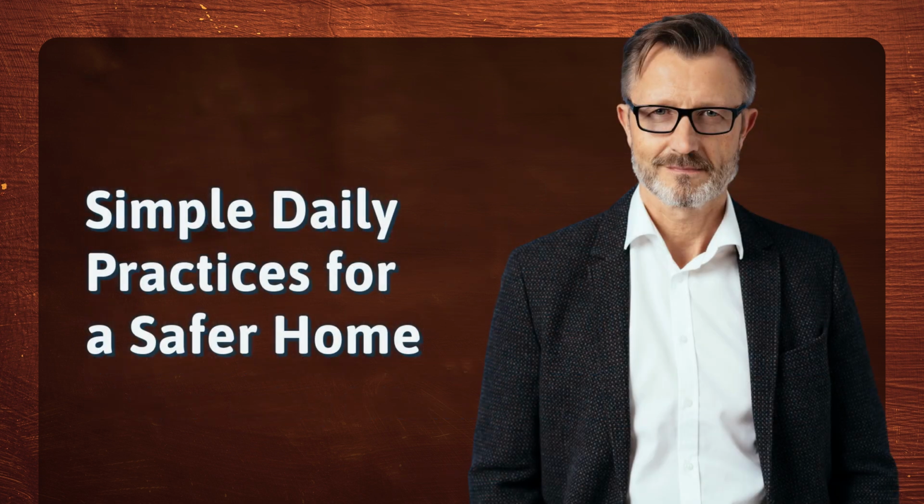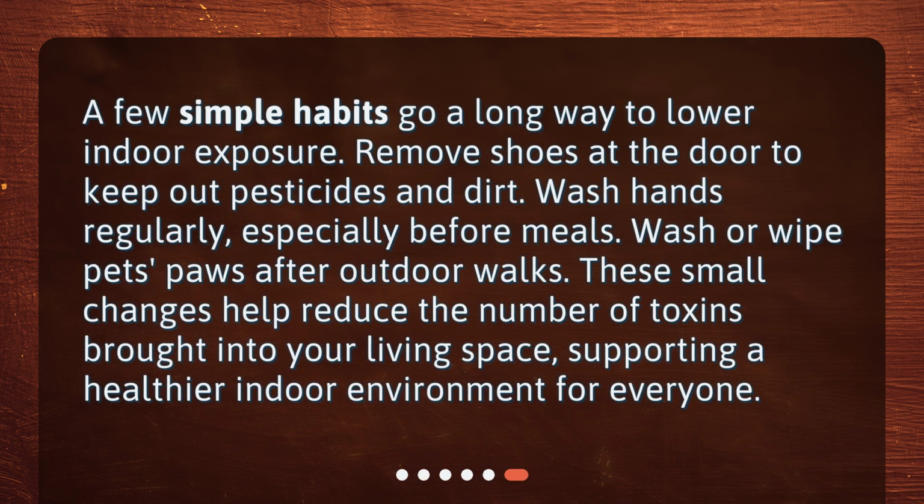Simple daily practices for a safer home. A few simple habits go a long way to lower indoor exposure. Remove shoes at the door to keep out pesticides and dirt. Wash hands regularly, especially before meals. Wash or wipe pets' paws after outdoor walks. These small changes help reduce the number of toxins brought into your living space, supporting a healthier indoor environment for everyone.